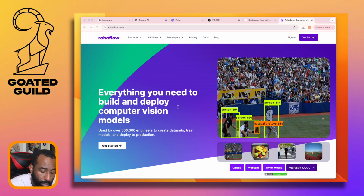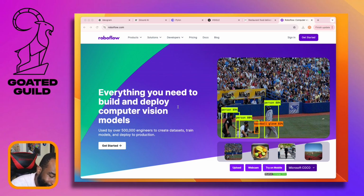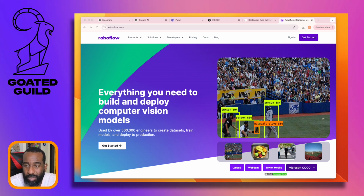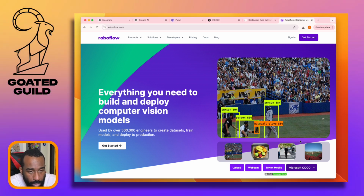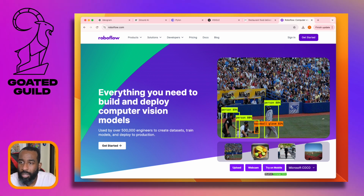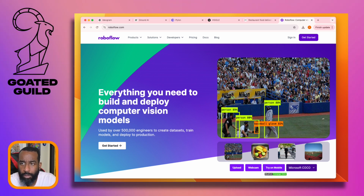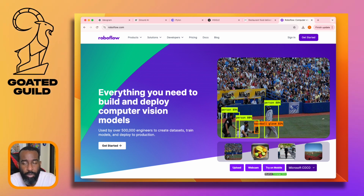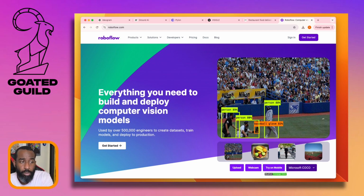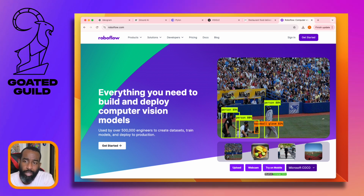I gotta give it a 9.1. Which makes it one of our goated startups. Congratulations. I don't think I've given out a goated score in a while, especially for the hero. Seems like people kind of ignore that. But Roboflow is goated. So we're going to check out the rest of the page.